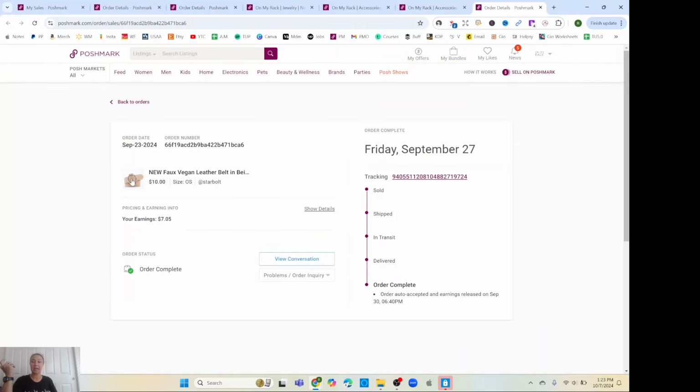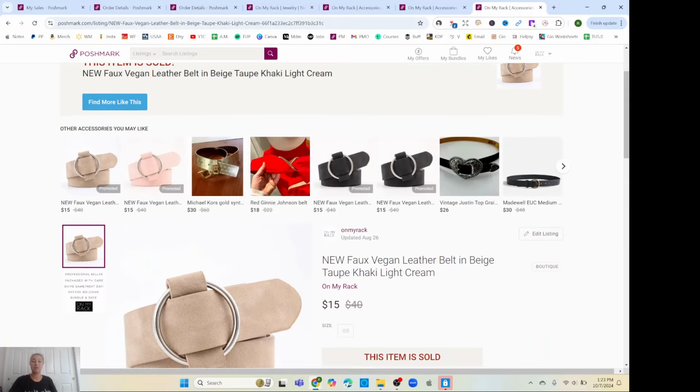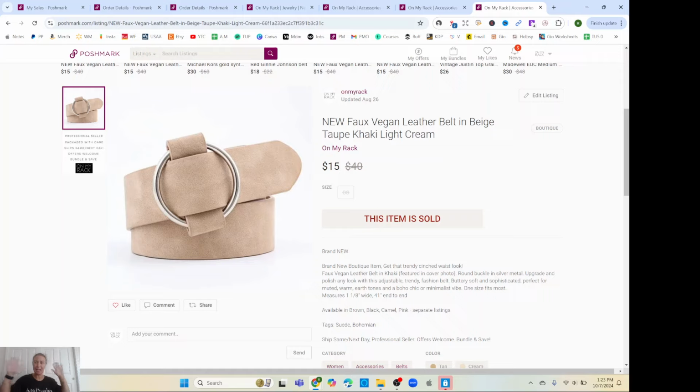And then this is that same khaki belt again. Again, sold without me taking photos, which I love. So, a lot of boutique sales here.